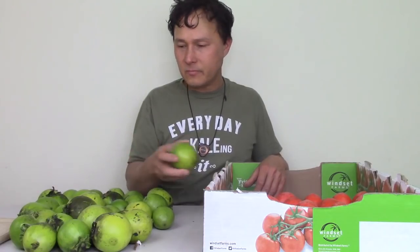And don't forget about them. Check them every day. I come and check these guys out once every day or two to see where they're at, and especially on the persimmons and on the black sapotes, I would rather them be more soft than less soft, right?